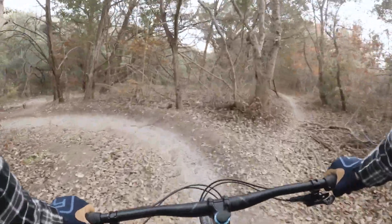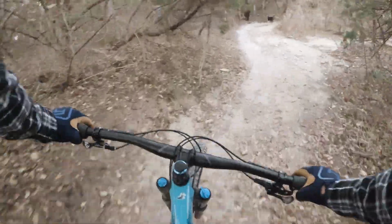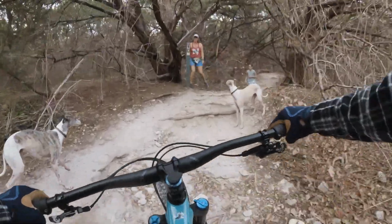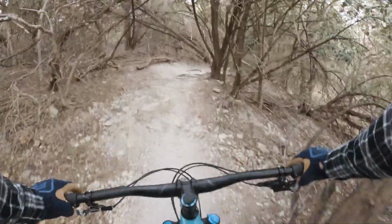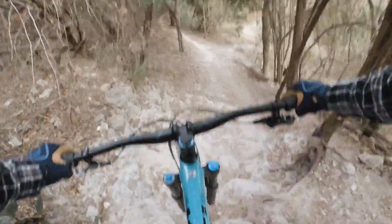I think that little trail off to the right is where the severe consequences actually take place. Oh. Oh, Rory. Dude. Rory. Wake up. That was interesting.